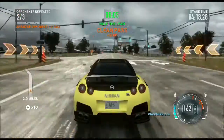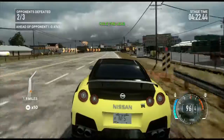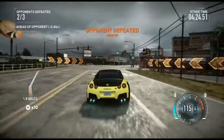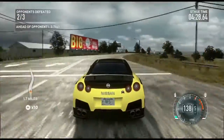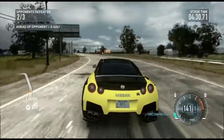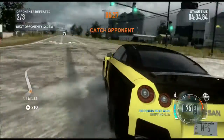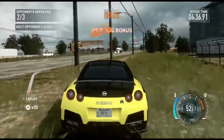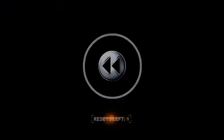That's an SLS. How come we haven't unlocked that yet? Opponent defeated. Let's move on to the next one. Oh no. No, no, no. Right, let's reset.